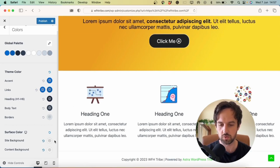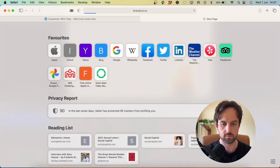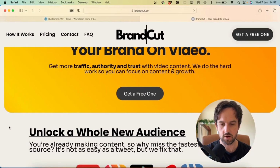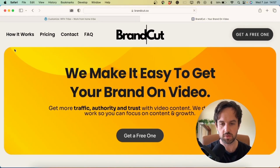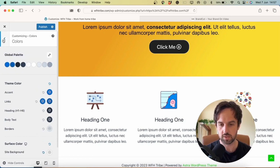And in here as well, you can do things like set the site background. So, let me just show you on brand cut. I've got a very light gray in the background that complements the yellow here. So you can do something like that yourself. If you wanted to do that, you would come in here and you would change the site background color. But let's just go back out of this.